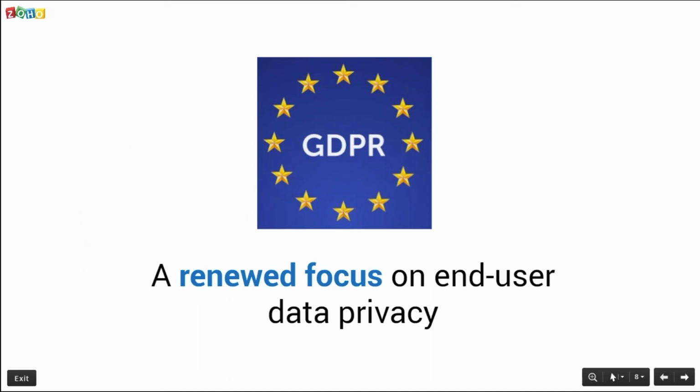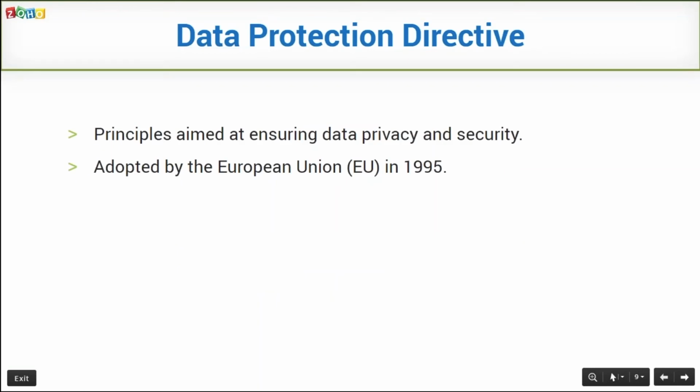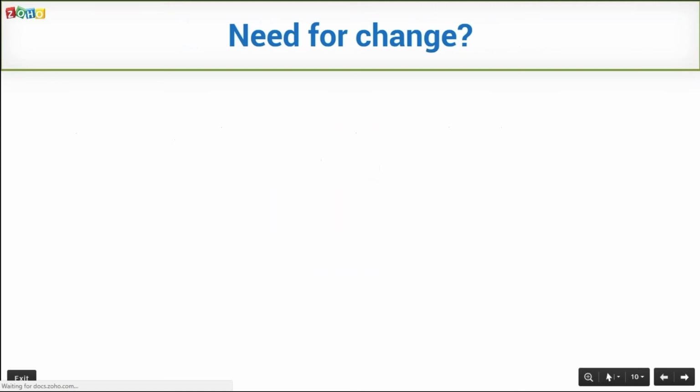The General Data Protection Regulation, or the GDPR as it is more widely referred to, is not the first of its kind. Its predecessor was the Data Protection Directive. It was a set of principles aimed at ensuring data privacy and security, and this was adopted by the European Union in 1995. So why then, you might ask, was the GDPR needed? Why was there a need for the directives to change?